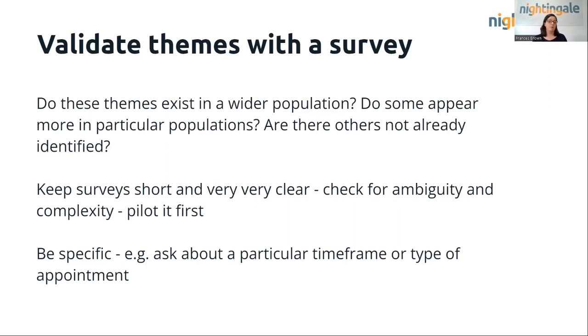Do some themes appear more in particular populations? So is there something about older people that is different to younger people? Is there something about people with a certain illness that's different to other people who have other illnesses, and so on? And are there other themes not already identified? So does something come out of a survey that we haven't seen in these original pieces of research?